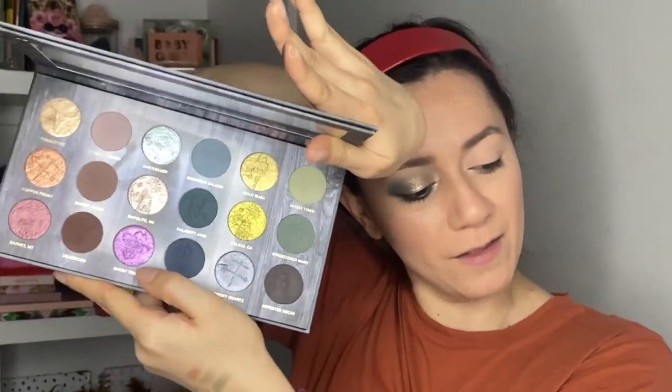So I just added that over here for more of a nighttime look. And I am actually thinking about adding another color. We're going to go with Ghost Train, guys. Ghost Train is this purple shade right here. This one right here. I'm going to go ahead and use that.